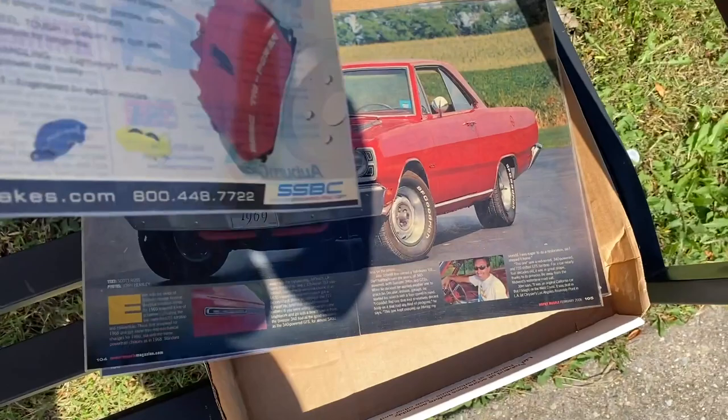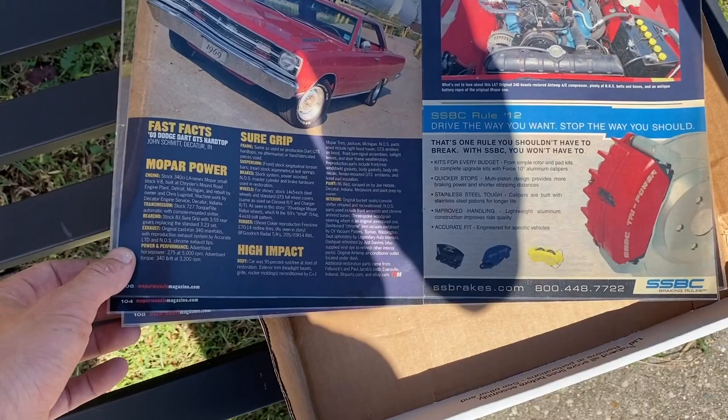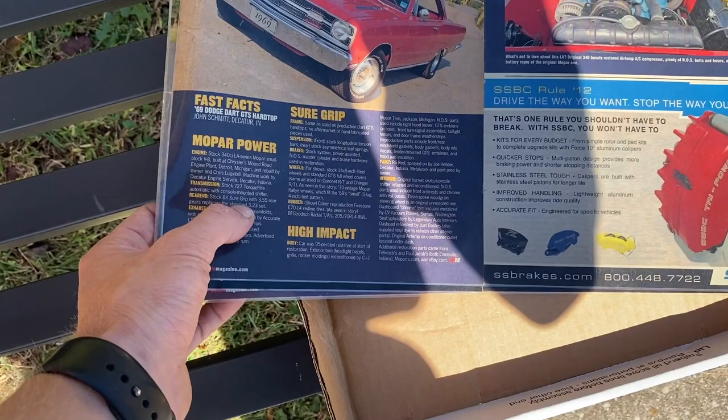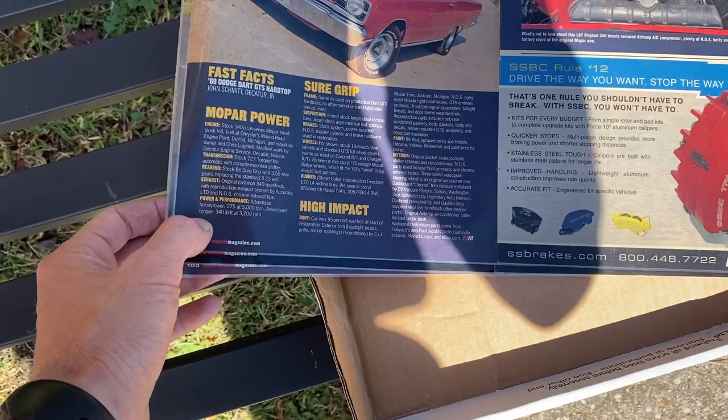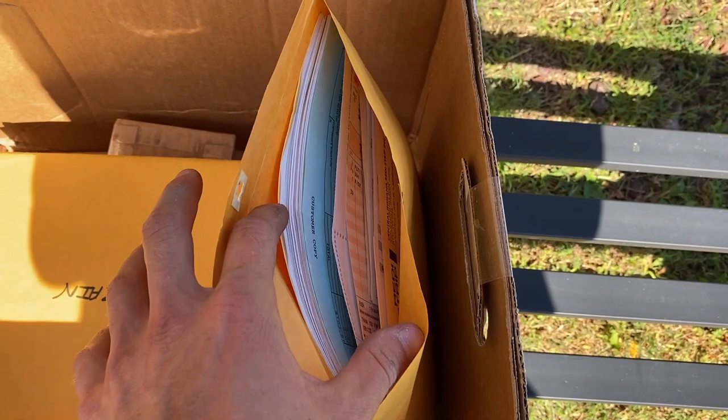Plenty of NOS belts, hoses, and an antique battery repro of the original Mopar one. 727 TorqueFlite. 8¾ Sure Grip rear, 3.55 gear, replacing the original 323 set. I mean, there's a lot of information on here that I'm going to go through. Now, here's a folder, body and interior. Paperwork for it, receipts for it, everything.